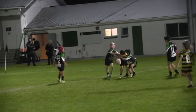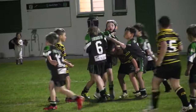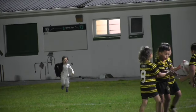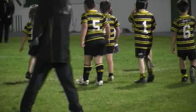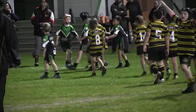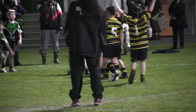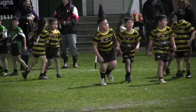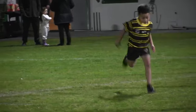Number five with the ball scooting down there. No, four. And he's going to be brought down about 15 metres short of the try line now to get up and play the ball. A lot of dancing going on there. But, number 12 with the ball now gets it out to number 5. Play the ball. Can't see what's happening there. Oh, good little try. Sneaks through on the right hand side there underneath the defence of the East Coast Bays boys and another try for them.